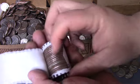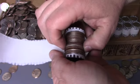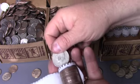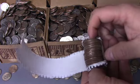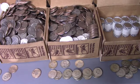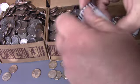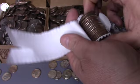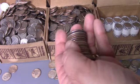Okay, this is roll 41. And I think that might be a 90. It's not. I thought it was. It's a 1969. That is our 14th in this box, and 34th total. Let's open up the next one, just to see if we can find anything else live here. I don't see anything here. Okay, I will bring you back if we find anything else.